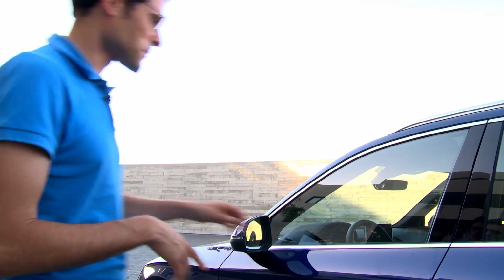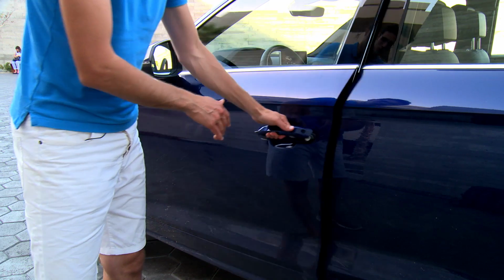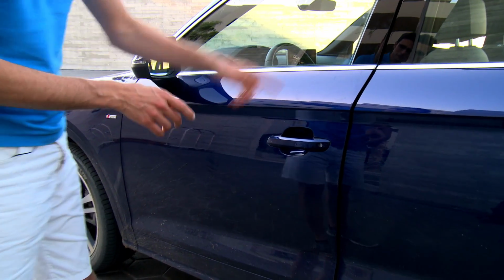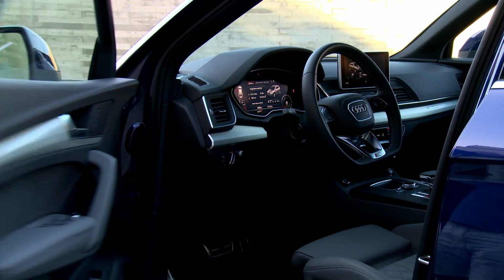Let's get inside. First of all, the door handles, they flip a little bit upwards. Very interesting concept. And you have to use a lot of force to close the doors because everything is so well insulated that you see it right here. A soft close would have been good, but due to the good insulation, you also have a quiet atmosphere inside.